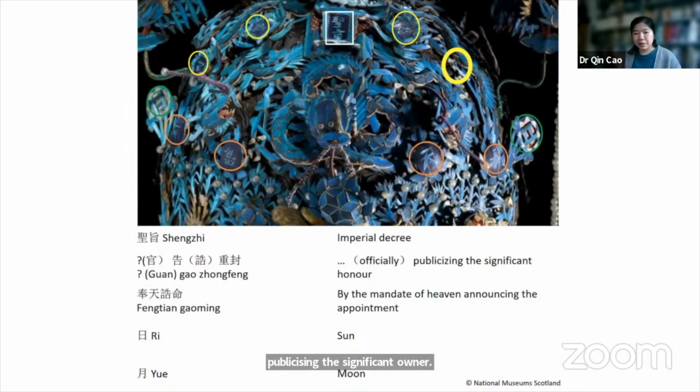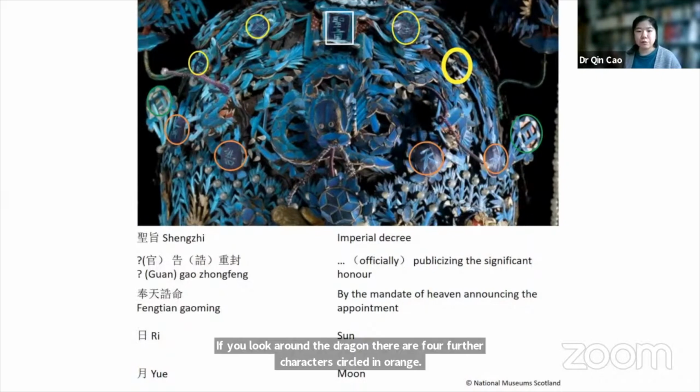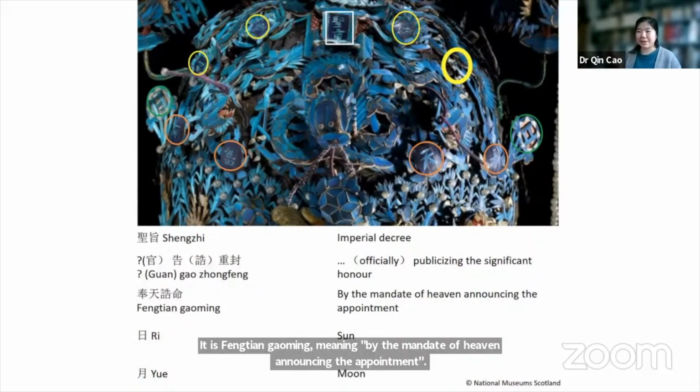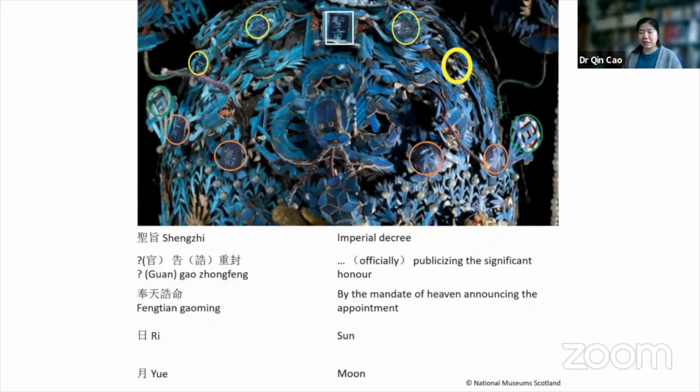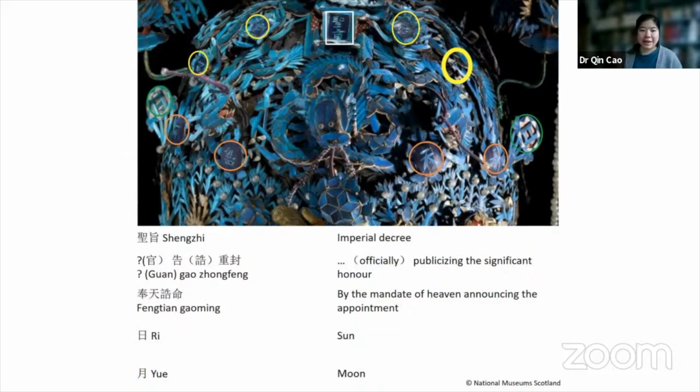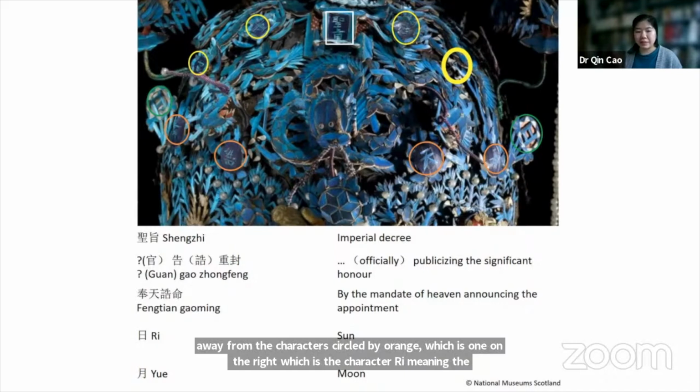Then if we look around the dragon, there are four further characters which are circled in orange. Again, we read them from right to left. It is Feng Tian Gao Ming, meaning by the mandate of heaven, announcing the appointment. And there are two further characters protruding away from the characters circled in orange. The one on the right is the character Ri, meaning the sun, and then the character Yue on the left, meaning the moon.